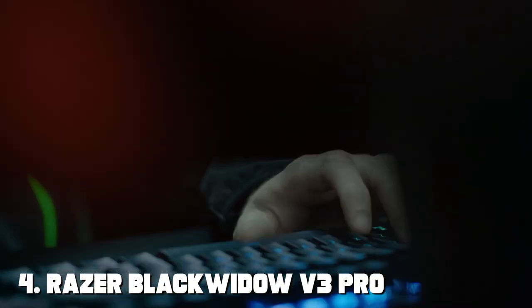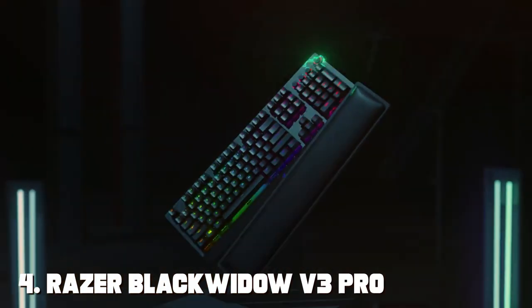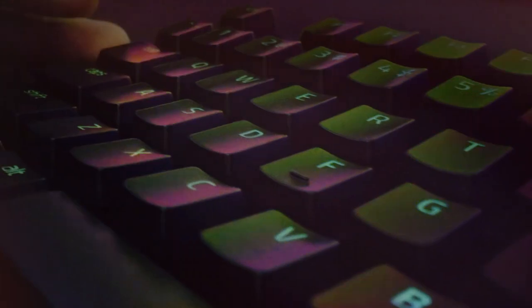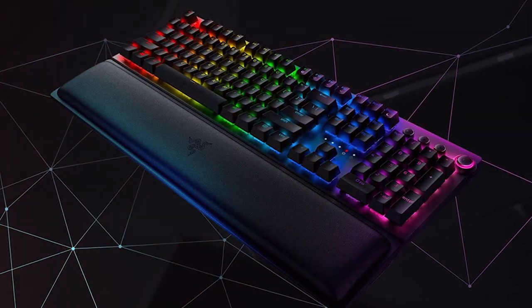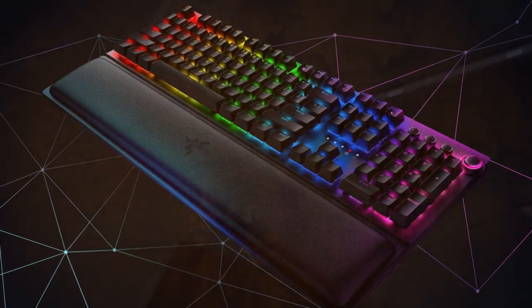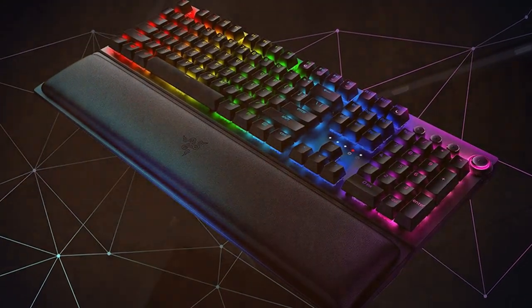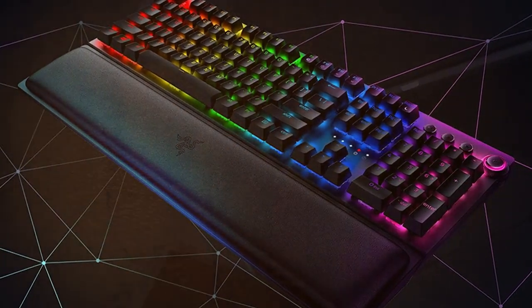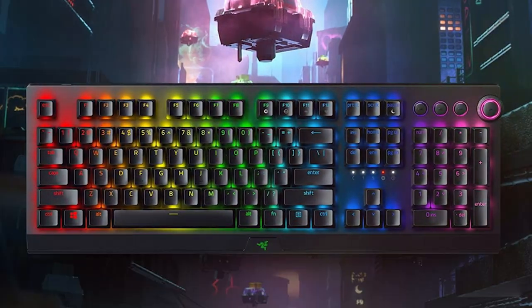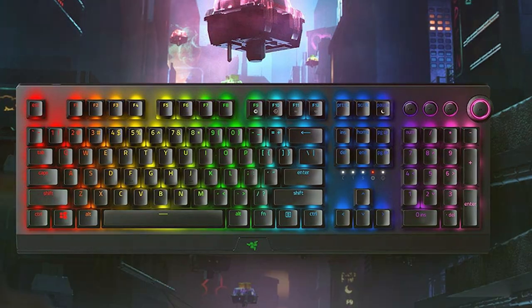Next at number 4 we have Razer BlackWidow V3 Pro Mechanical Wireless Gaming Keyboard. The Razer BlackWidow V3 Pro Mechanical Wireless Gaming Keyboard is the epitome of wireless gaming convenience and performance. With this keyboard, Razer has taken mechanical gaming to the next level, offering gamers a cable-free experience without compromising on performance.